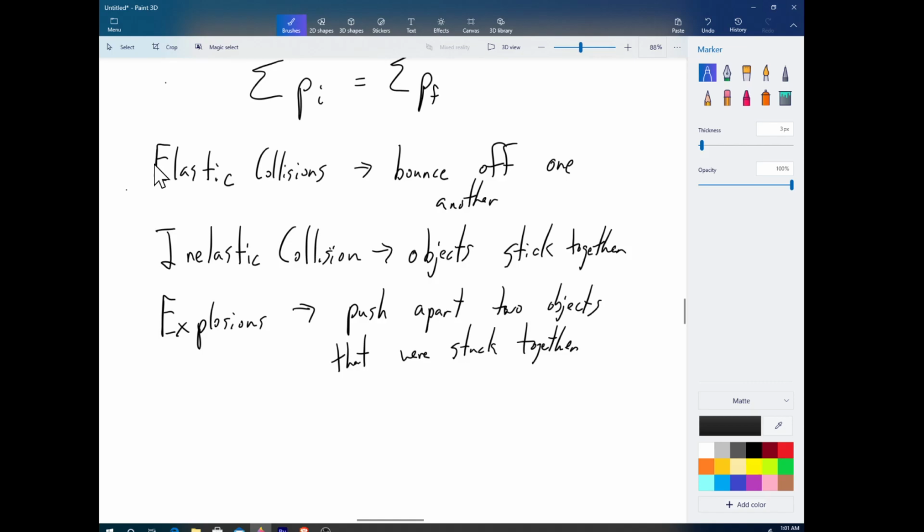Those sort of explosions we'll talk maybe a little bit more about, but mathematically, because there's so many pieces involved in one of those explosions, you're not going to want to do the math on it. And what I want to focus on right now is the math of how this works. So, coming back to our equation up here: the sum of the momentums before equals the sum of the momentums after. Let's do an example.